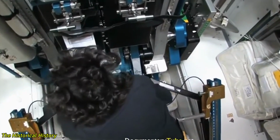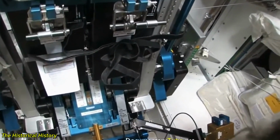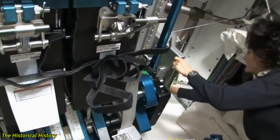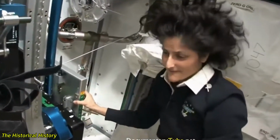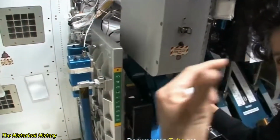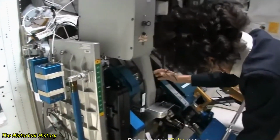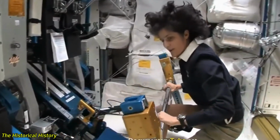Hold on. Show you how this works. So you can see you can change your attitude just by going from one module to the next, going up from the cupola down here. This is what we call the ARED.